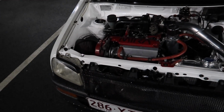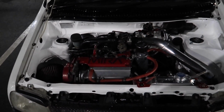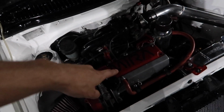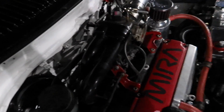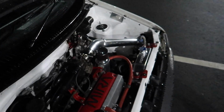So what turbo is this? It's a K04 off a Mazda 3/6 MPS. Okay, cool. And you got a nice SARD radiator. How many cc's is this motor? 998, so just under a litre. Dude, this intake manifold's trippy. It has individual pipes coming off, because it's 3-cylinder, right? Yeah. So 3 pipes come off this weird merge collector thing and go to each cylinder. That's very interesting.